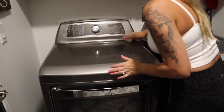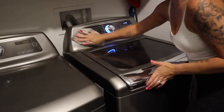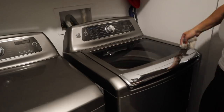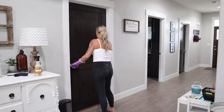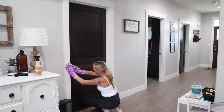And then since I was in that general area, I decided I was gonna wipe down the top of the washer and the dryer. The color that my washer and dryer are, this gray color, they don't show any dust, but they get so dusty. It's crazy. This is like a super high traffic area in our house too. So I put that rag in my cleaning rag basket to be washed.